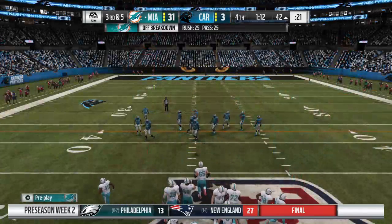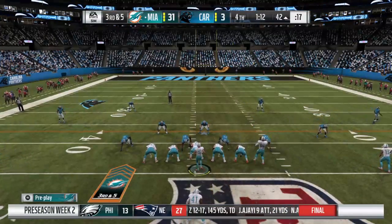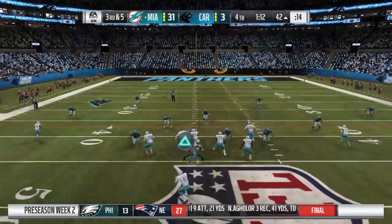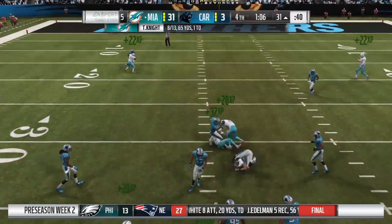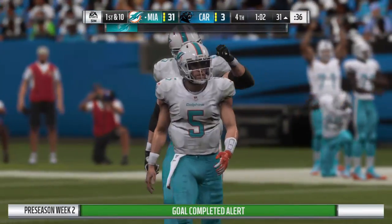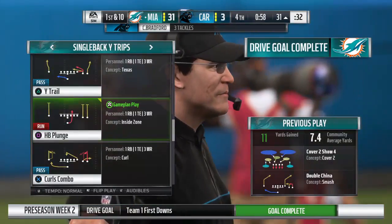The Dolphins on 3rd down. They're right at about the league average, 40%, 4 for 10. This will be 3rd and 5. Looking to throw. Knight. Able to locate Wilson. And he gets it inside the 35 and just shy of the 30. A Miami 1st down, that one going for a gain of 11.